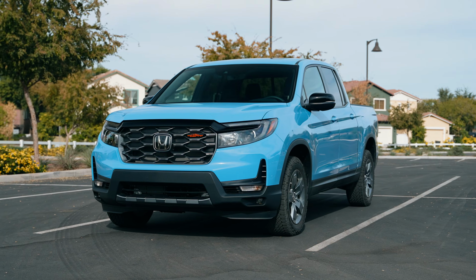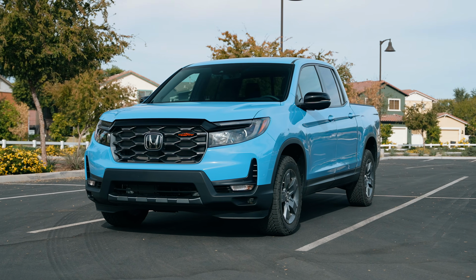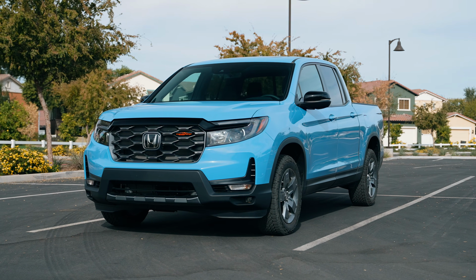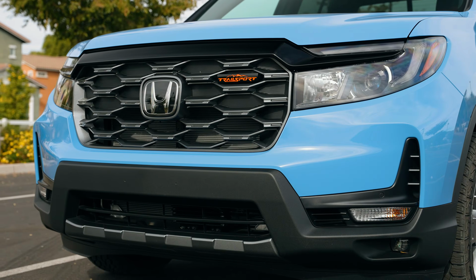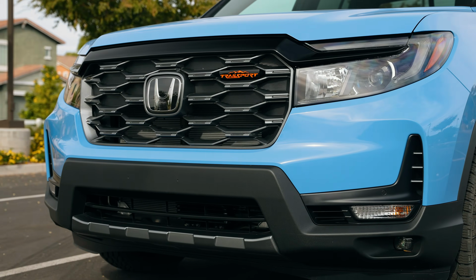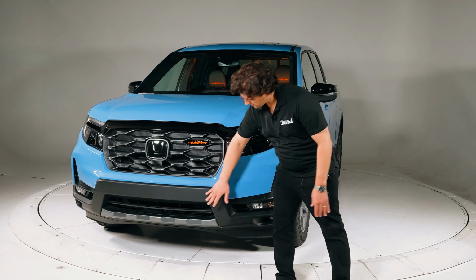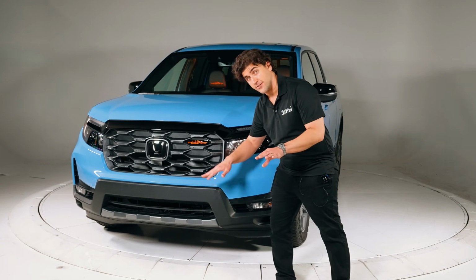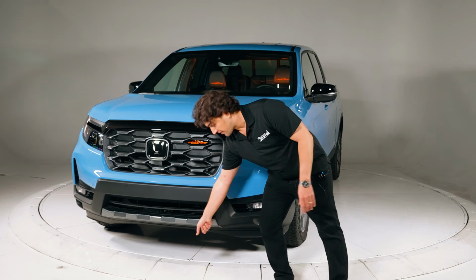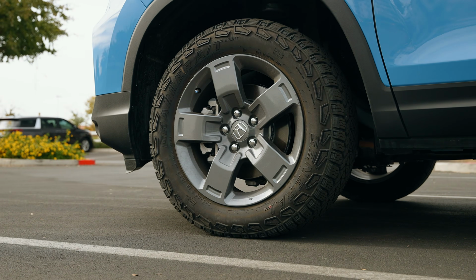Honda packed a lot of changes into 2024, so the 2025 Ridgeline is a carryover model. The TrailSport is just as distinctive as before. Up front, you have this unique grille with what Honda calls a more rugged mesh design, topped with this black crossbar. Further down, there's this pewter gray skid garnish, and notice I said garnish and not skid plate. This is plastic. That happens to match the color of the 18-inch wheels.